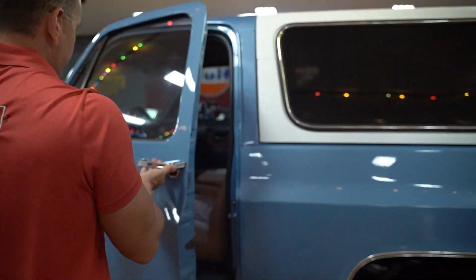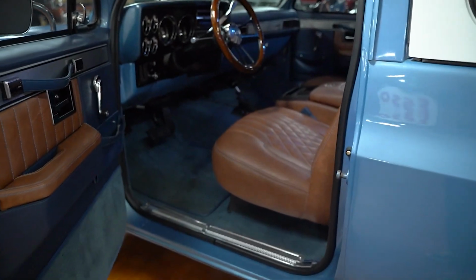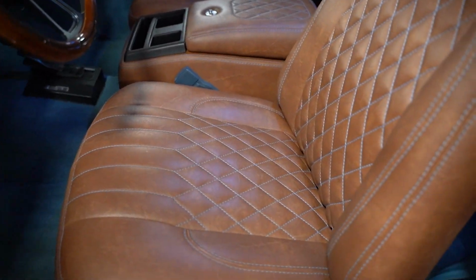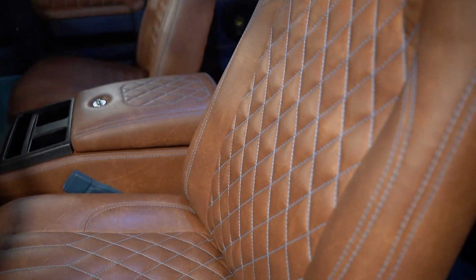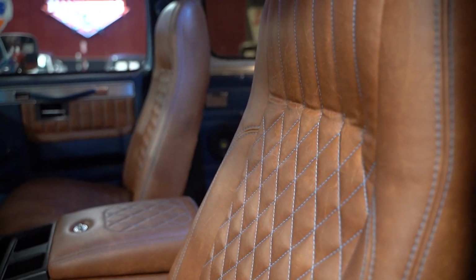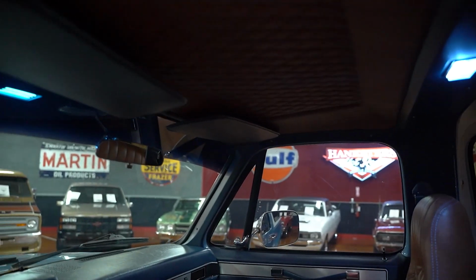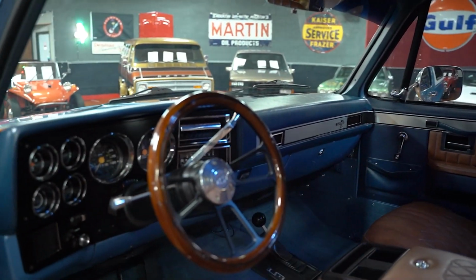This is the cool part of the truck. Take a look at the interior. You've got that dark brown, really rich looking interior, that checkered inlay inside the seats there. Same thing with the headliner. The headliner's done the same as the seats. Wood grain steering wheel. The interior is all newer.